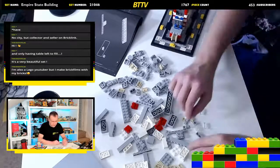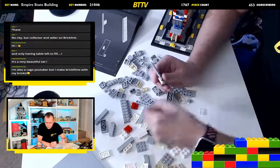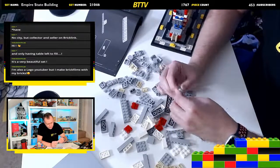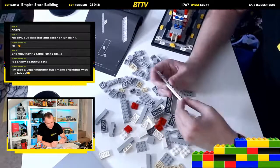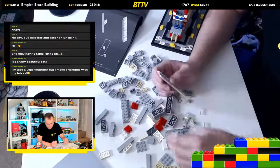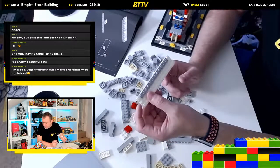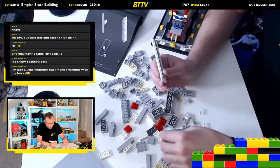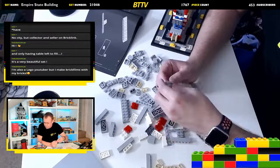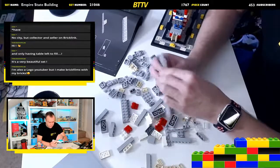So now it looks like we're going to be building some bases for, of course, lots of windows. So a couple of 1x6 and then lots of 2x3 plates to build this frame up. Like that. And then we want 3x3s on the ends. And a couple of 1x6s then to make sure those plates don't go anywhere.